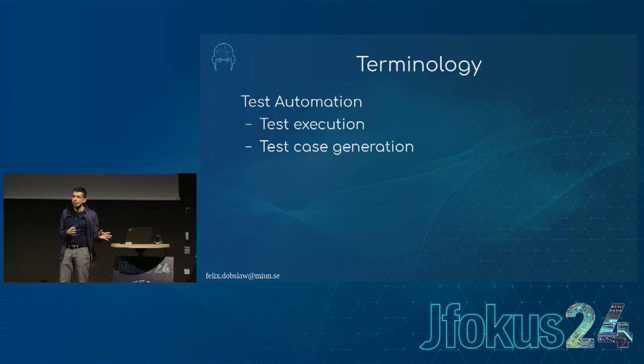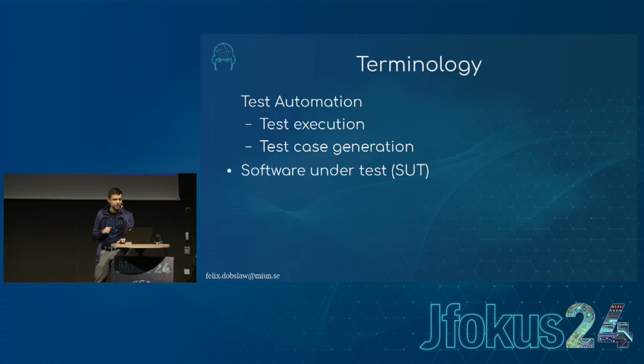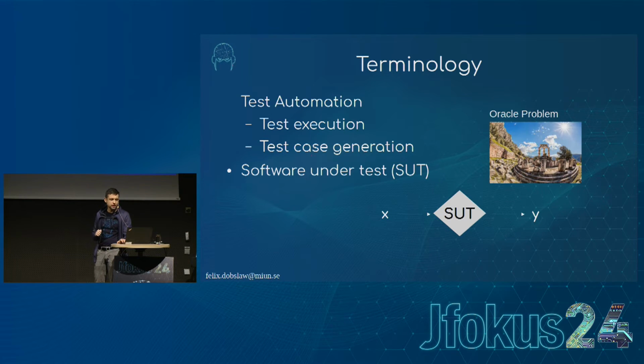That's mostly what we talk about when we're looking at research, where we're interested in creating test cases without a human in the loop, which is a very difficult problem, and we've been struggling and wrestling with that for quite some time. Usually, software under test is the term for the system we're testing, so we say SUT. It's a common term for us. And you send something in, X in, and Y out. This is how we abstract it on a high level.